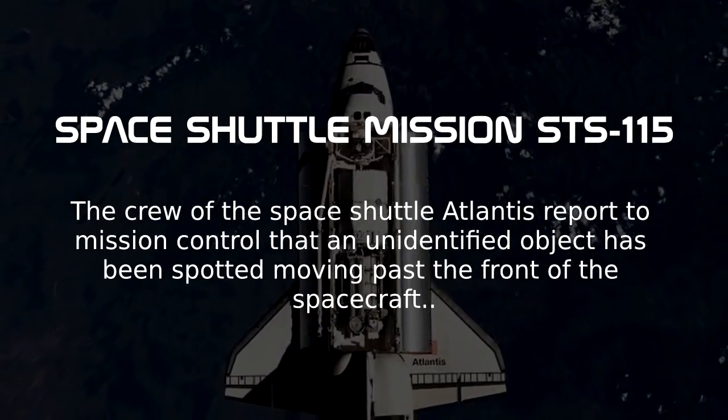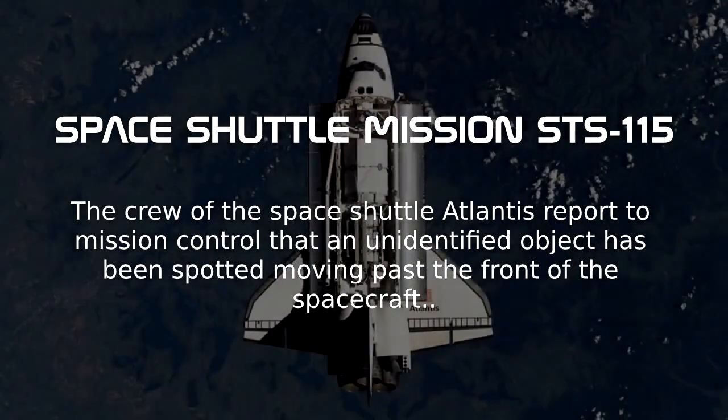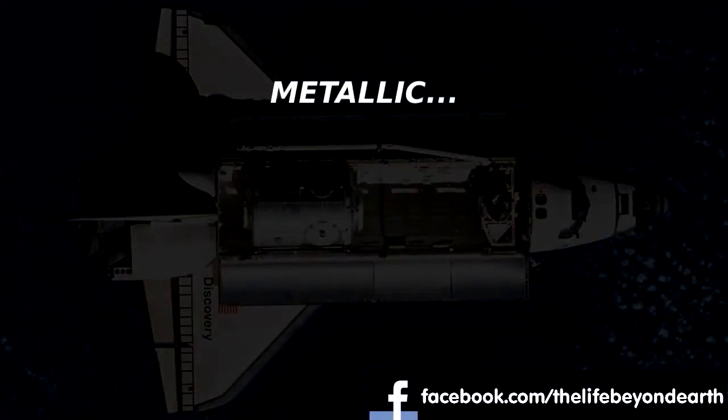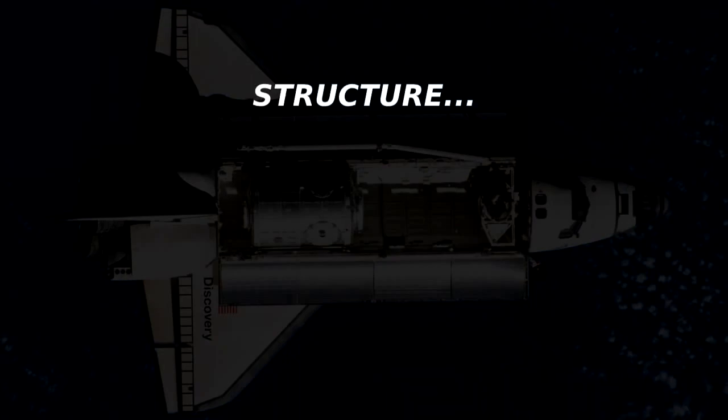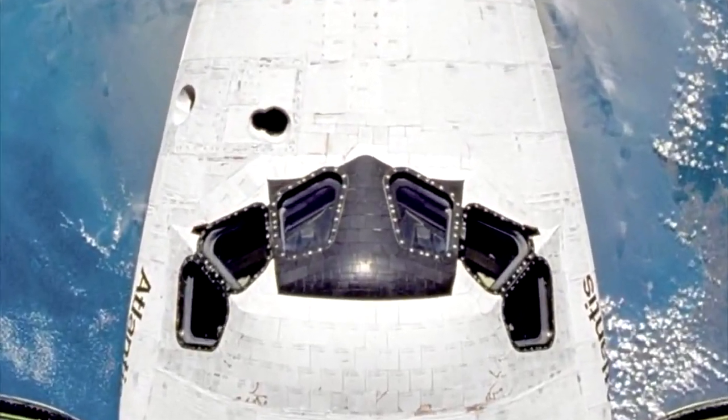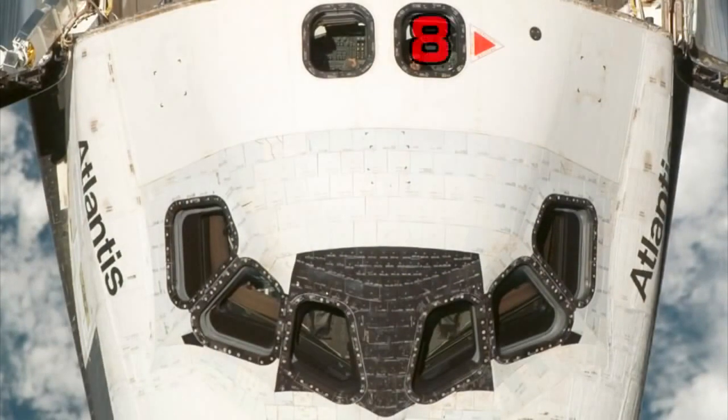The best way I can describe it is there's some kind of reflective cloth, or some metallic looking type of cloth, of a structure that's definitely not rigid. It's not, you know, a solid metal structure. It started over window 8, then quickly moved towards the nose of the orbiter, and we tracked it through windows 1, 2, 3, 4, and now it's out about window 5. It's moving away.